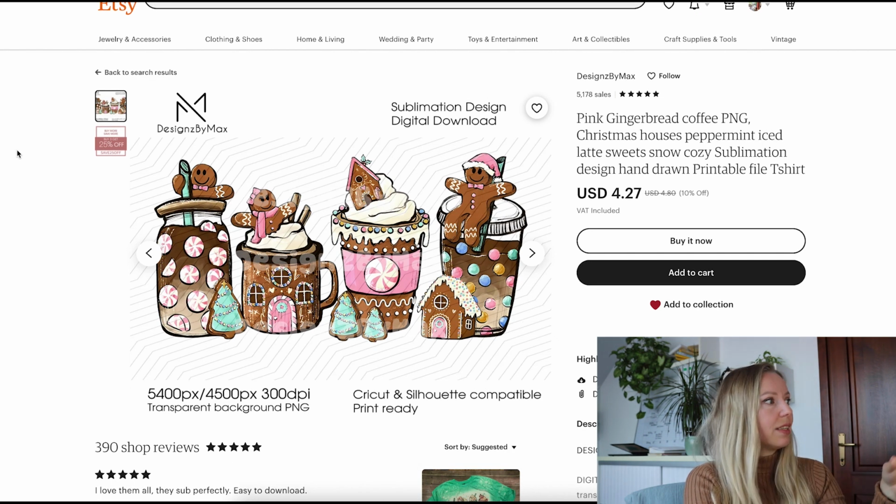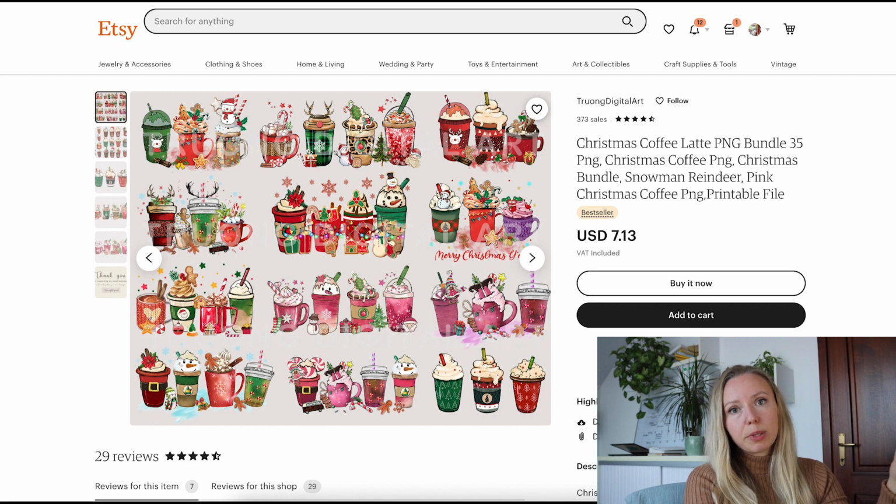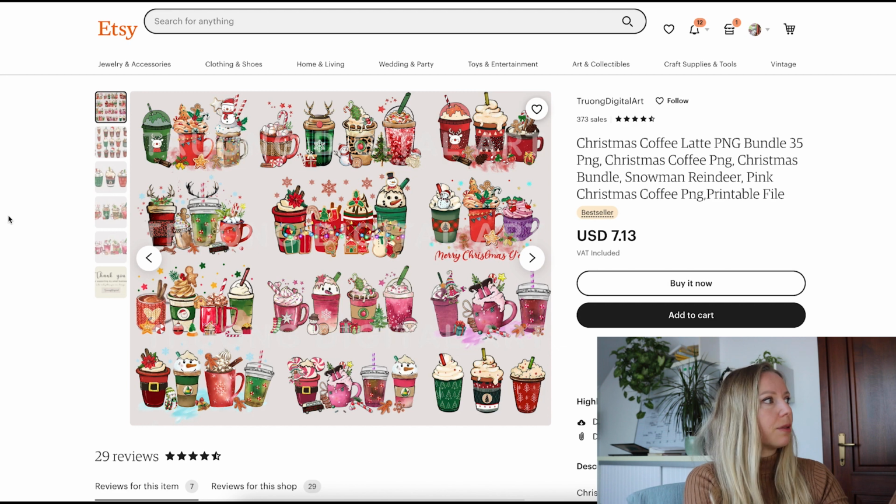Let's take a look at another set. These are some cute gingerbread themed drinks, but let's take a look at another set. This is a bigger set, but I believe that this was painted on a tablet, but I'm not 100% sure. I'm thinking that because the feel on the colors is quite uniform, there are no textures here. But this is an amazing clipart set in my opinion. It would go very well with lots of things, lots of Christmas digital products. And the price point is quite accessible. I think that this item is priced quite fairly for the amount of work that it took, and they are selling it lots of times because it has the bestseller badge.